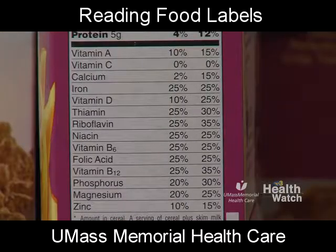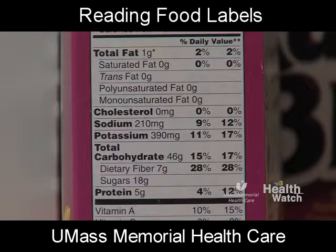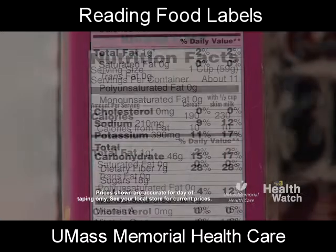When you're looking at a food label, they all look the same. They all generally have calories and serving sizes on top, and then everything else that follows after that, such as total fat, saturated fat, carbohydrates, fiber, sodium. Looking at the serving size is important. A lot of people look at calories, but the calories are always per serving. And the serving size may be what you expect it to be, or it may be different.